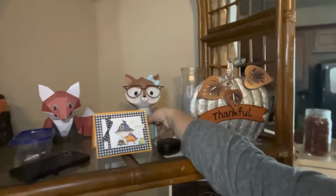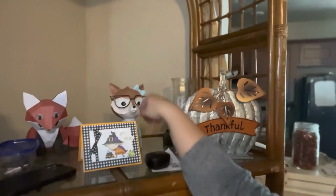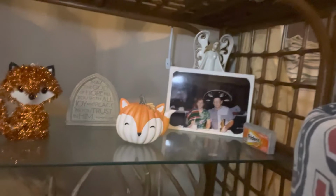Oopsies. This was a present for me this year from my mom. Isn't that adorable? It's so cute. A card made from my grandmother and that thing from last year. I also found this at Hobby Lobby. Look how cute that is. It's a fox pumpkin. Isn't that adorable?